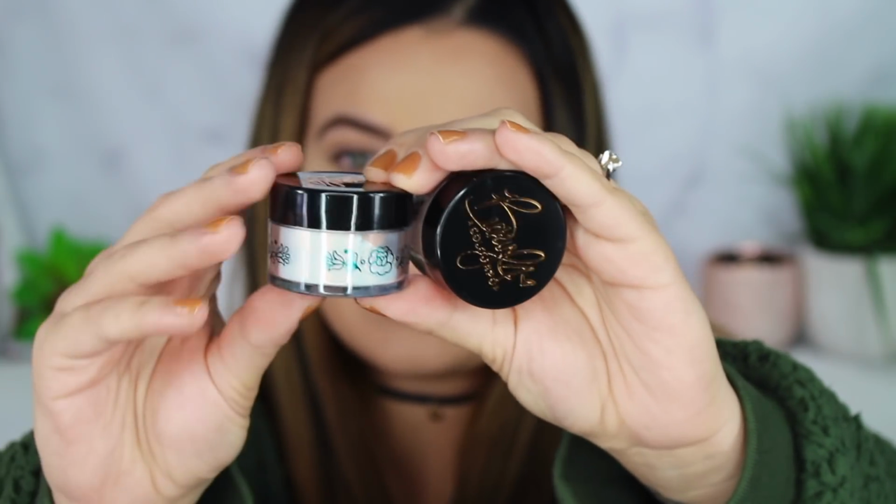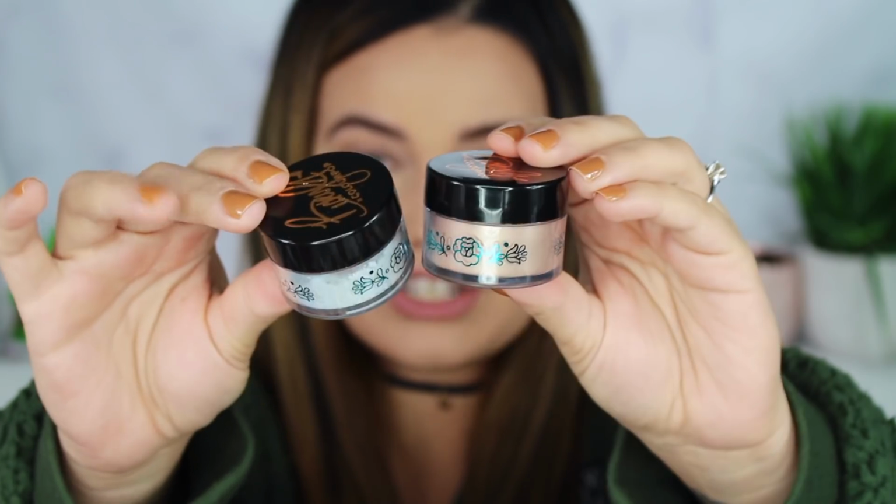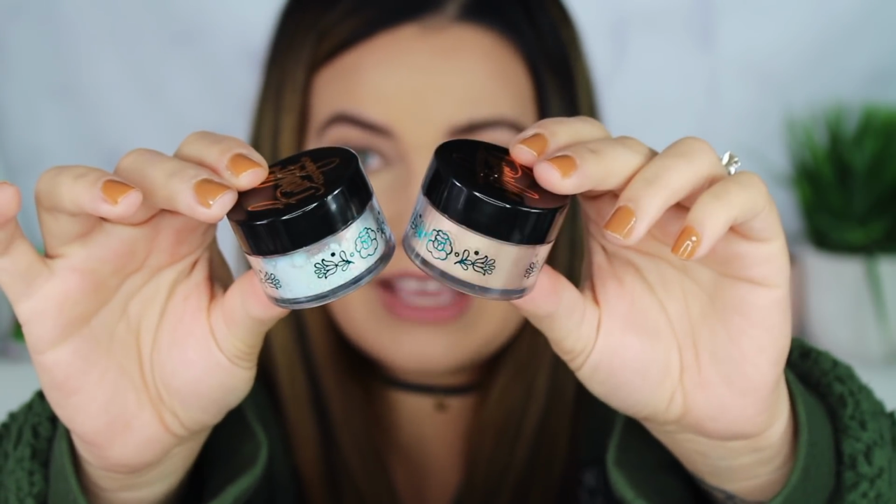Everything is so freaking cute. These are the highlighters. It's actually a powdered highlighter. It's not a super shock. Here they are up close so you can get a good look at them. I love the little flower detail on the side. It's so beautiful. These shades are Princesa and SHAE. So without further ado, if you guys are ready, let's start with the lip swatches.